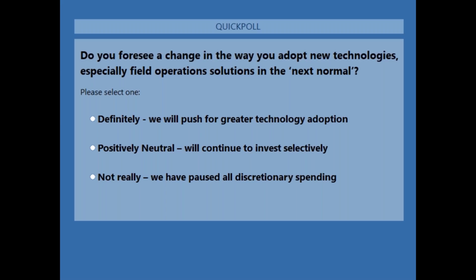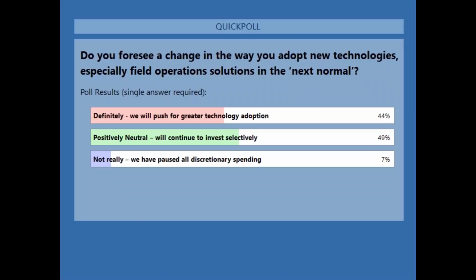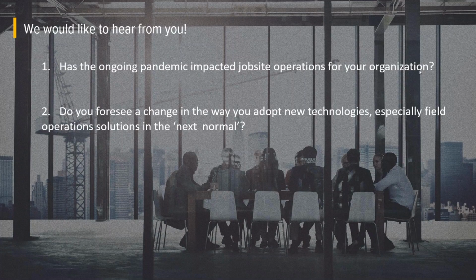So this response, I'm going to stop it now. A little bit more split down the middle, actually. Go ahead and share those. So we're split almost 50-50. So definitely we're going to be changing the way that we look at our technology solutions, and then there's going to be a neutral answer where we might have some changes. But anyways, I think it's good to get that information, and we'll definitely take that back to our marketing team and have a better understanding of what everyone's opinion is on the matter.